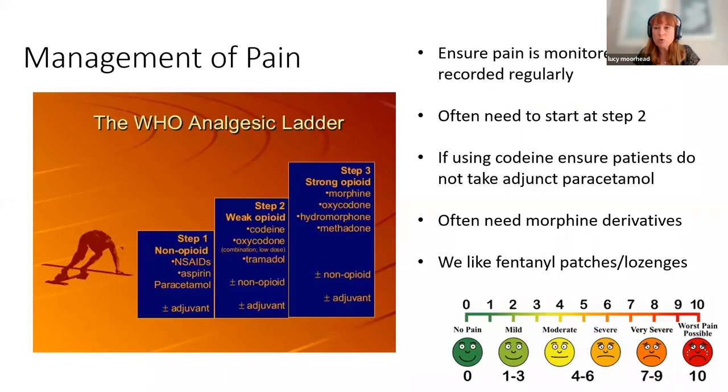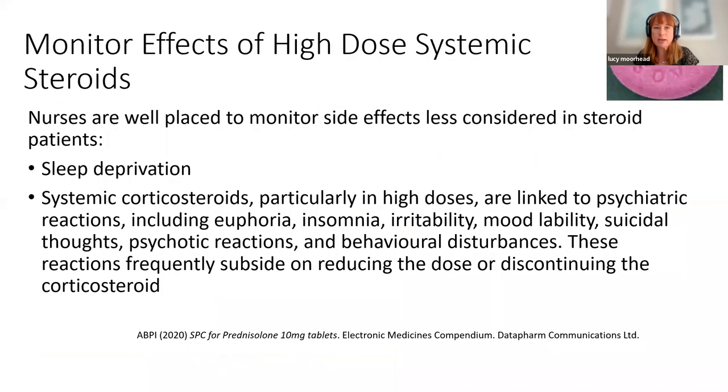This is the World Health Organization pain management scale. Again, we would make sure that our patient's pain is well managed. Using this as our principles, we would often go straight into step two for our pemphigus patients. If the patient is using codeine, we obviously have to make sure that they're not taking paracetamol. They often require morphine derivatives, and something that patients seem to find effective are fentanyl patches or lozenges. We use the scale at the bottom to ask patients about their pain, from worst pain possible to no pain, to give us an idea of how they're doing.